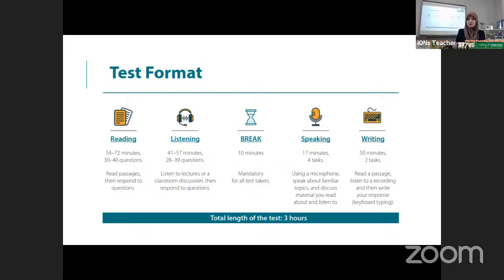And then in listening, basically, we are going to listen to lectures or a classroom discussion and then respond to the questions. In listening, we have two types of recording. The first one is the conversation parts, and the second one is the lecture parts. So usually, if it is a lecture, it's one person speaking, or maybe it is a classroom discussion in which a professor explains a topic, and then there will be some kind of question and answer sessions between the professor and the students.